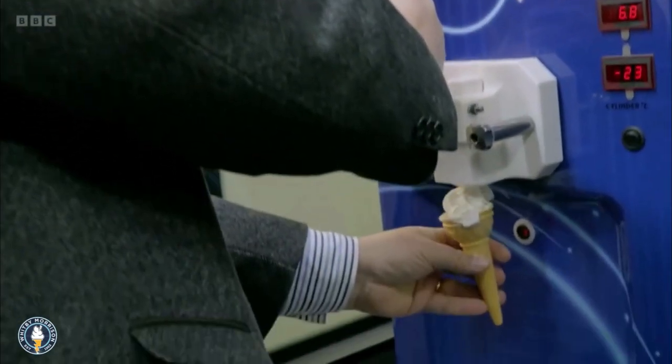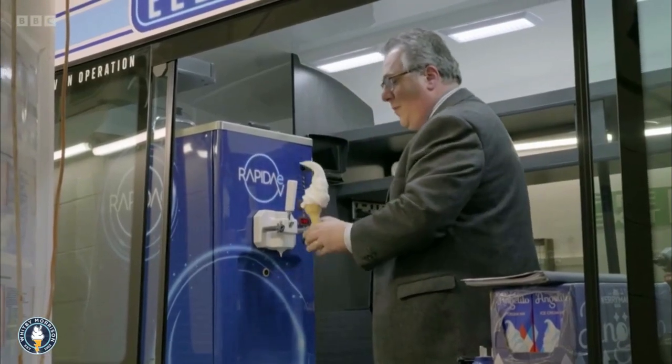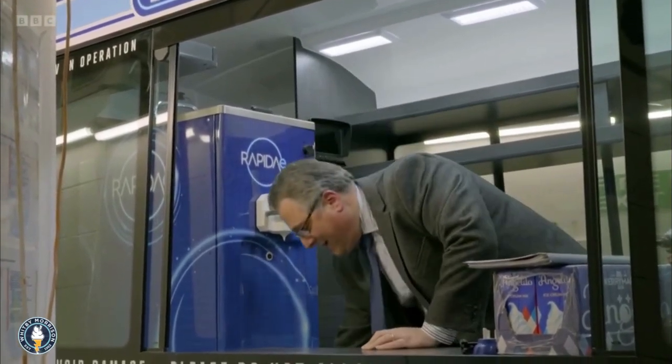You start at one edge and just keep going round, but make sure that you pull your hand down at the same time.